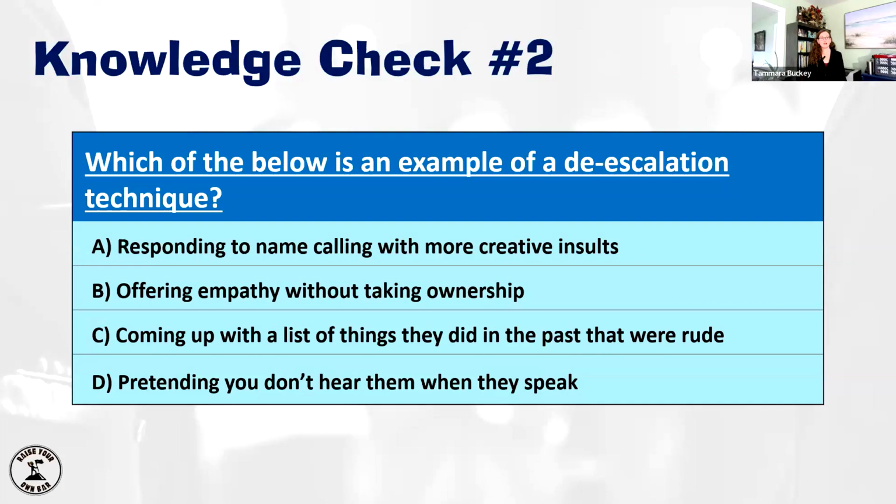This brings us to our second knowledge check. Which of the below is an example of a de-escalation technique? Responding to name calling with a more creative insult, offering empathy without taking ownership, coming up with a list of things they did in the past that were rude, or pretending you don't hear them when they speak. Now, some of these might get a laugh and some of these might get you fired. So choose wisely on that.